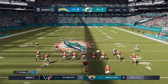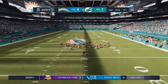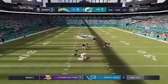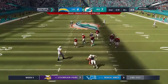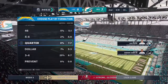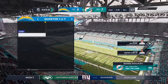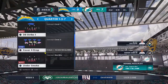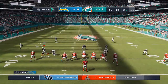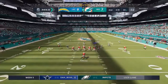2nd and 11 at the 41. Off play action, Holloway, and the Chargers rush is going to get there. Down he goes. Well, they go play fake. The problem is nobody was faked out. And when no one's faked out, what's the end result? Quarterback gets hit. Need something from deep in the bag of tricks here after 1st and 2nd down. Went backwards. It's 3rd and very long.